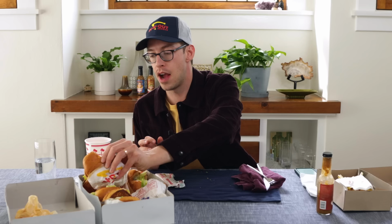I have one more to try, and maybe I will be able to tell what's different about it, and I will be able to tell you what that different thing is. Also, this has got pickles. Only one of them is supposed to be animal style, but I got two animal style ones, so who the f knows?